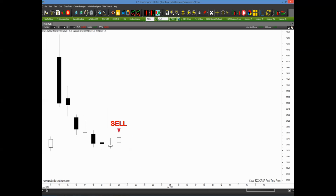How about this example in CRSR? Okay, this was coming into July. We got a sell signal. But look where the sell signal closed. Closed in the middle, all right? It did not close towards the bottom. So let's see what happened. Well, guess what? It didn't work. Why? Because the bar chart was telling us it didn't really want to go lower. So, all right, what if we applied the confirmation method?